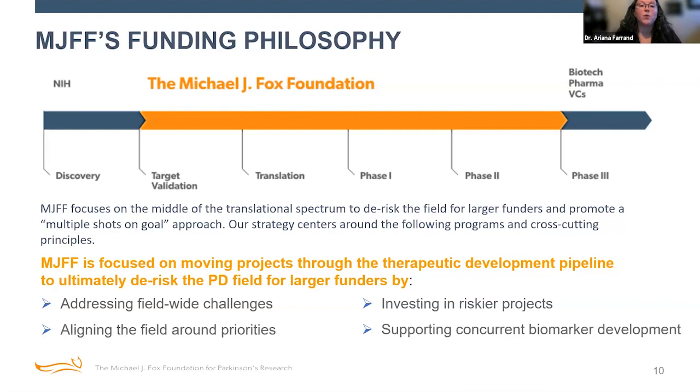And the ways that we do this, we attempt to address field-wide challenges by aligning the field around what the research priorities are that we've identified. We also sometimes invest in riskier projects that may be considered too risky for a larger company. And then we also support concurrent biomarker development with our therapeutic efforts.